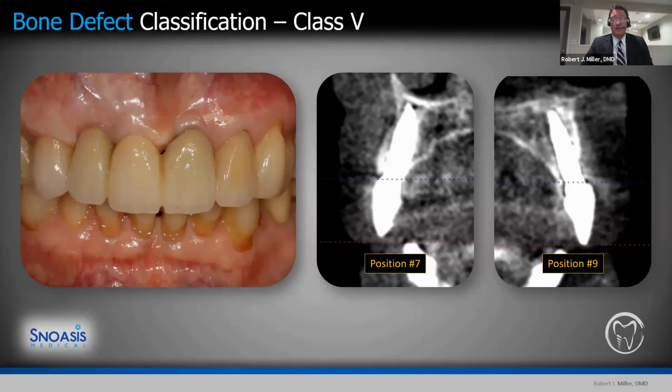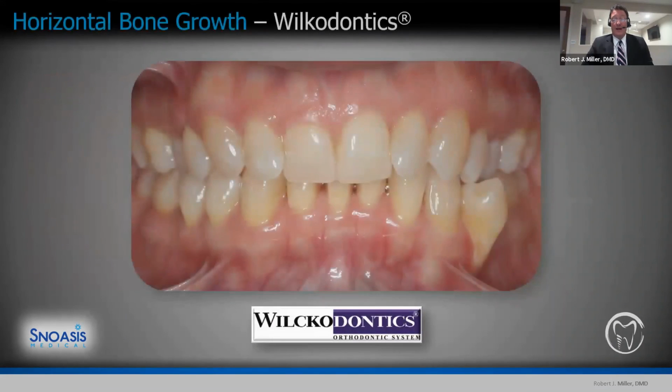But you can see from our CBCTs, we were able to restore both buccal plates in their entirety. Position number 7, where we used the BioXclude barrier membrane and graft, and in position number 9, where we used our allograft ring, xenograft, and collagen membrane on top of that. Both position number 7 and position number 9 have very, very good prognoses at this point, and a very, very happy patient. Now, one of the things that I like to show is things that are what I consider more or less outside of the box.